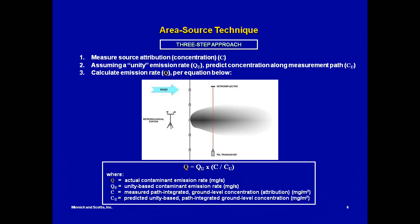You just assume, for now, a unity emission rate of that source, like 1 gram or 1 milligram per second. That's the emission rate. Remember, a model, I'm sure most of you are aware, starts with an emission rate, and the model predicts the downwind concentration under that meteorology. Well, that's what we do next. We assume that emission rate is 1 milligram per second, and we predict the downwind concentration every single meter along that path length.